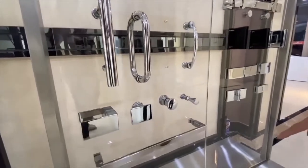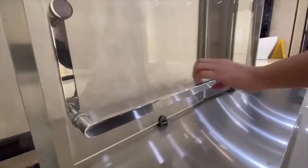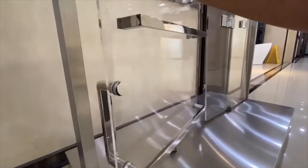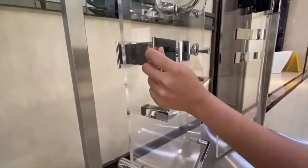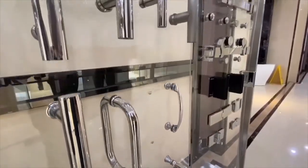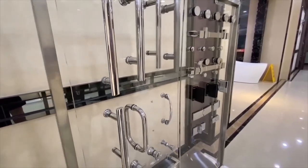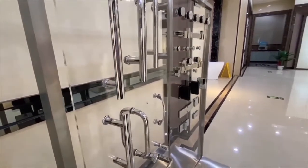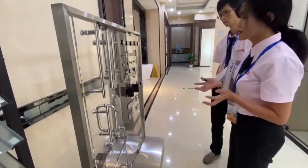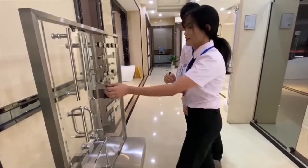We also have the towel bar for your choice. Oh, well, the towel bar is very beautiful. Yeah. And this is also very elegant, this one. I think it's just a corner of what Ware can make. If our customer have any design, our customer just can inquire me and inquire Ware. Ware can have what we can provide for you.